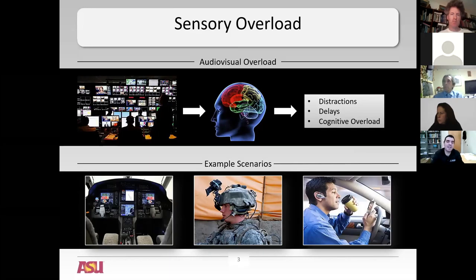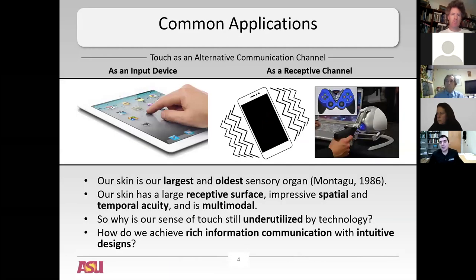So I began thinking, wow, what if we could offload some of this information to the sense of touch? I started looking around at all the devices that engage our sense of touch, either as a receptive channel or an input device. There are a lot of examples out there, but it was quite surprising to see that our sense of touch is largely underutilized, and still underutilized today, by technology. This is particularly impressive given that our skin is really our largest sensory organ. It's also our oldest, the first to develop. And as a receptive surface, it is quite impressive in terms of its spatial and temporal acuity. And also it's multimodal.